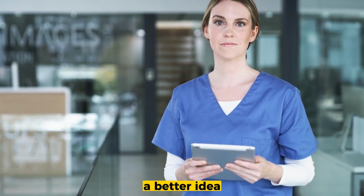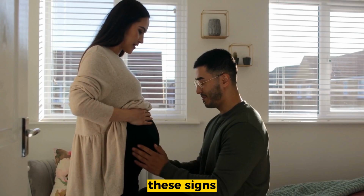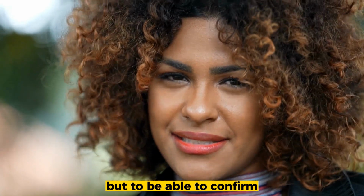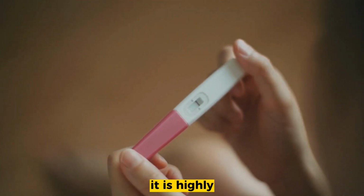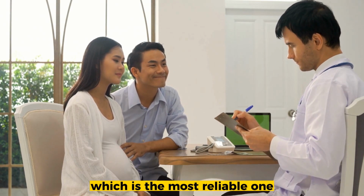I hope you got a better idea on how to know if you are probably expecting a baby when you are experiencing these signs and symptoms. But to be able to confirm this big news, it is highly advisable to take a home pregnancy test and see your care provider, which is the most reliable one.